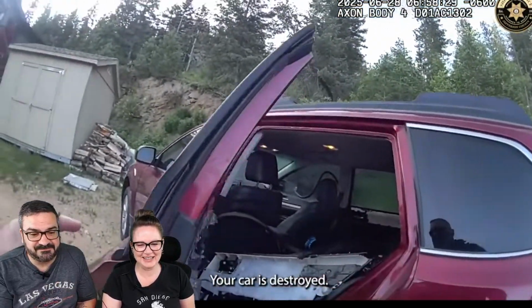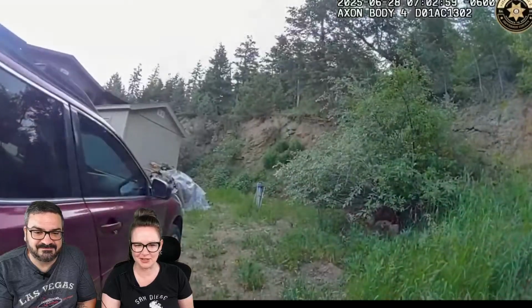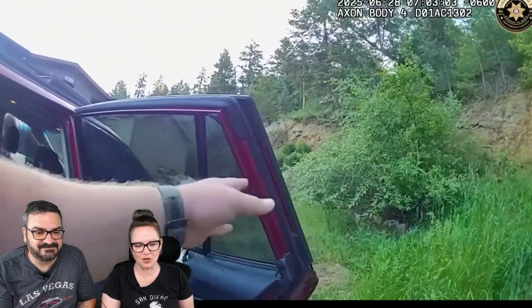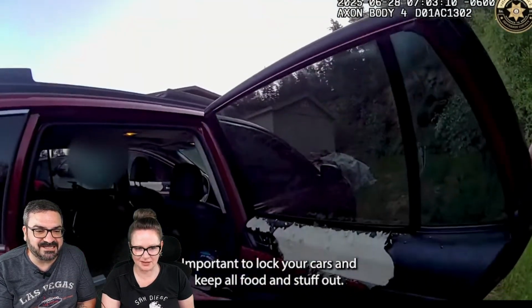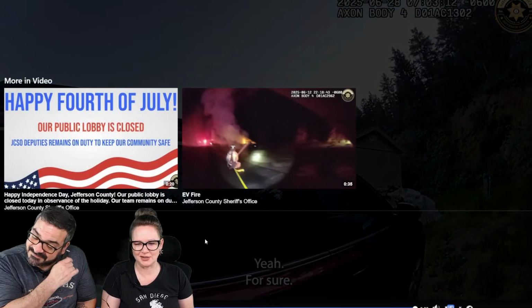Your car is destroyed. Oh no! Oh, look what the bear did. He ripped off all this stuff here. Now, I have to admit, I already saw this, and I was disappointed they didn't get more bear footage. So you just get an eyeful when you can. Important to take a report on that bear. That bear's going into custody soon. But the interior of the car too, it's wrecked. It's not good. Wow. All right. Anyway, yeah, you should definitely not leave stuff in your car that a bear might want to get into, because that's what could happen to you.